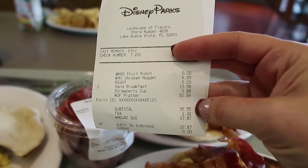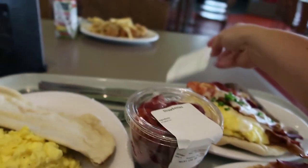The total for this bill was $37.87, so not too bad. Under $10 per person, wasn't too bad. And this will fill us up for most of the day. We'll probably get something later on this evening over at Animal Kingdom, maybe try out Satouli Canteen again, huh?